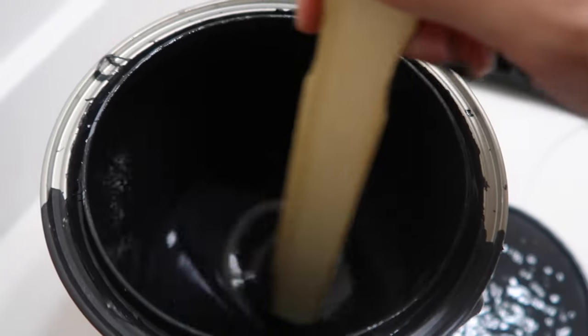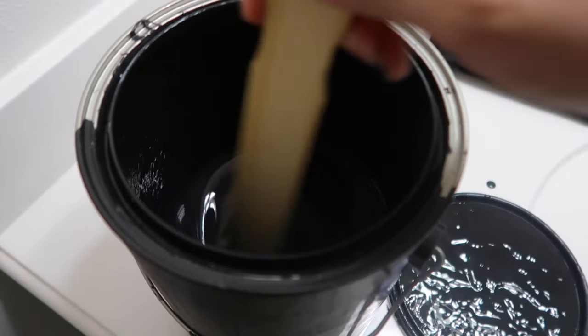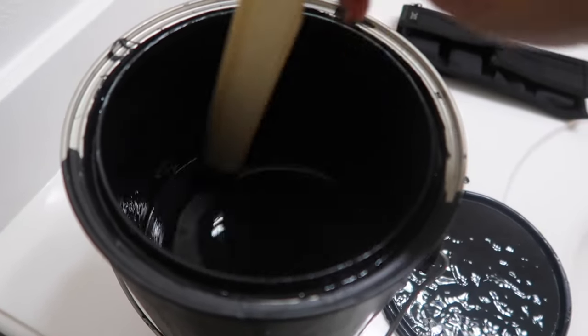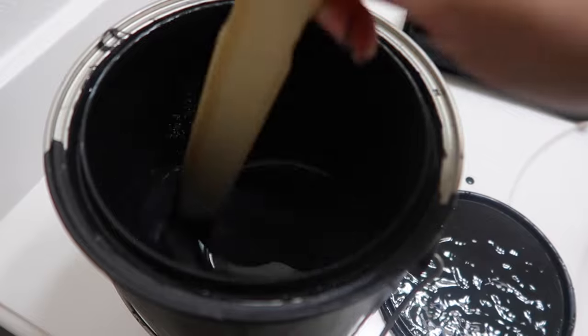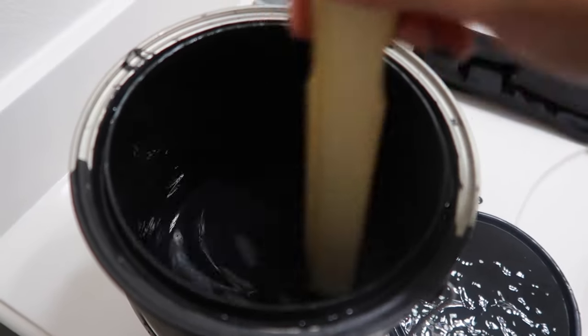One of the biggest tips I can give if you are painting: mix your paint. I learned my lesson the hard way regarding black paint. Mix, mix, mix.